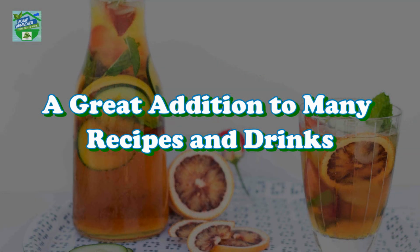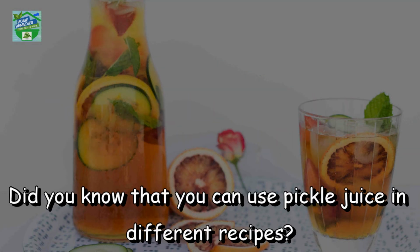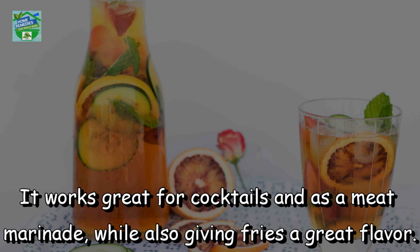A great addition to many recipes and drinks. Did you know that you can use pickle juice in different recipes? It works great for cocktails and as a meat marinade, while also giving fries a great flavor.